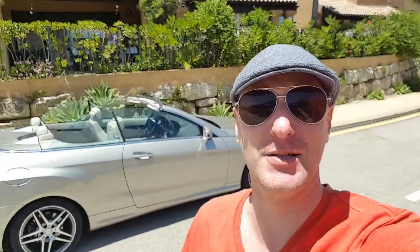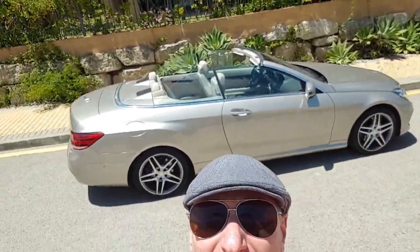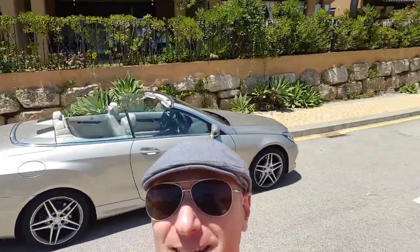So what car do I drive? Well, I'll show you guys. It's still a pretty nice car. That's it. It's basically a Mercedes. It's a Mercedes convertible, as you can see. I don't know how well you can see it.